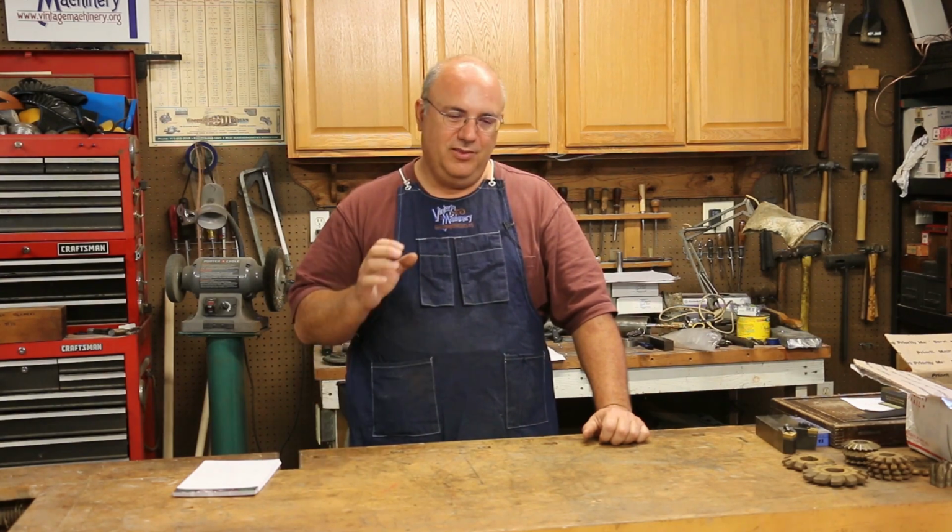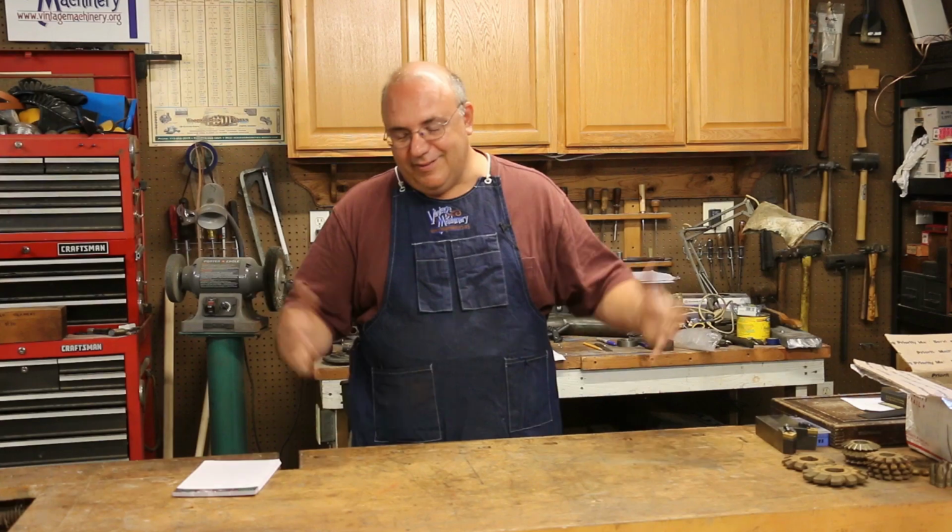I really love running leather belts on machines if you can find good quality leather belts, but some of the ones that we have are probably anywhere from 50 to 100 years old, and they're literally just starting to rot, and the strength of them just is not there.